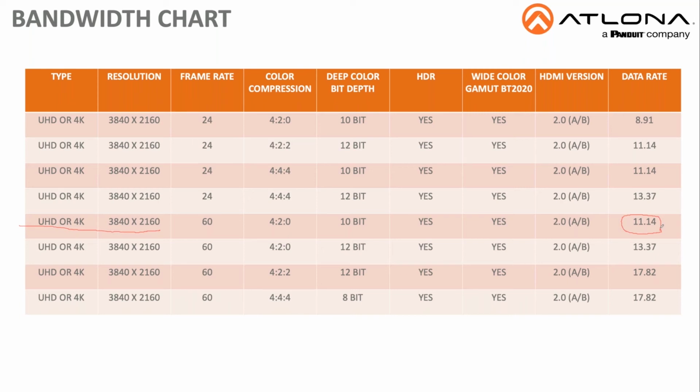Move down a little further, 4K 60 hertz 420, we will upgrade now to 12-bit color. And look what happens. We end up over 13 gigabits of bandwidth needed to send that signal. And when we change the color compression codec, now we go to 422 at 12-bit. Look at this, 17.8, almost a full 18 gigabit pipe is going to need to be used in order to send 12-bit 422 color signal.